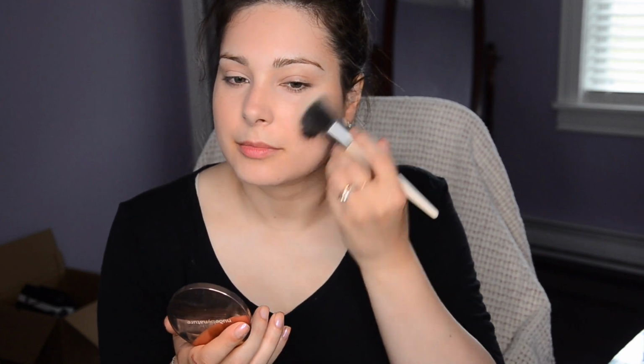Now I'm going to take another bigger, fluffy dual fiber brush. This one's by EcoTools, not Real Techniques, EcoTools. I really love both Real Techniques and EcoTools, and now I'm just sort of blending, and that's all I'm doing.